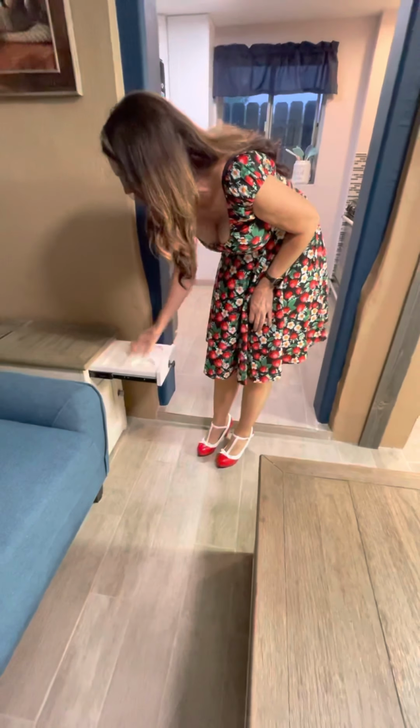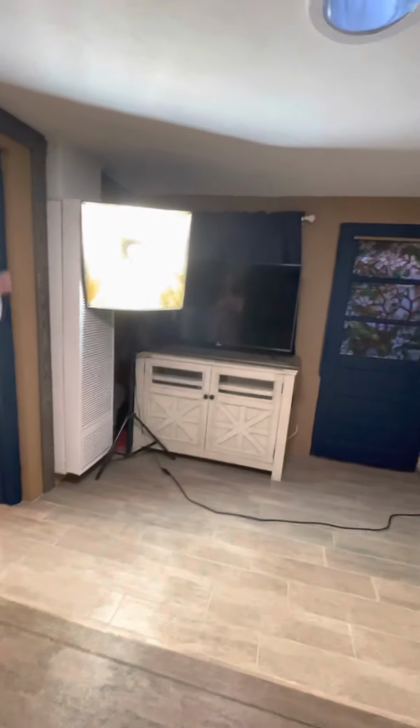And then we tried to do what we would be comfortable with. So there's some charging ports here in the end table, and then some cup holders, phone holders, etc. And more storage, of course, in the entertainment stand here. It does come with a TV, brand new. Like I said, everything is newly remodeled.